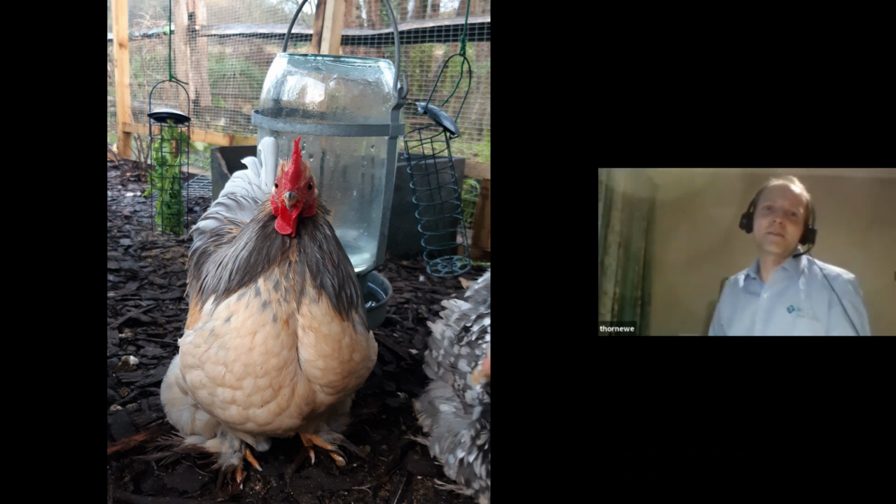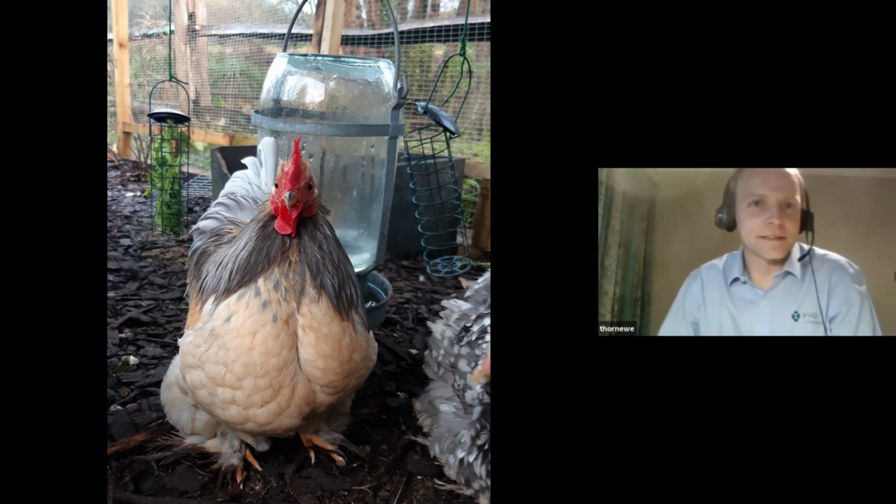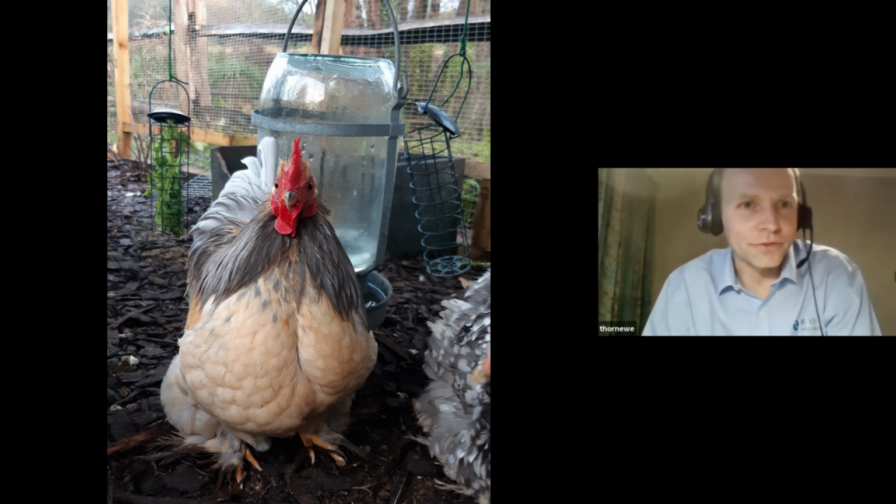Yeah. I'm working on a chicken that weighs about 1.9 kilos. So a bantam will drink a bit less. If you've got a Buff Orpington, it'll drink a bit more.